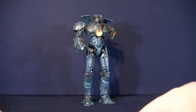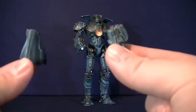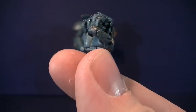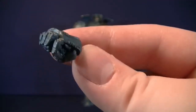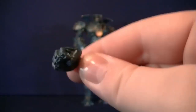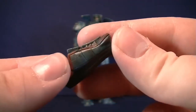Alright, so now Anchorage is open up out of his prison. First we're going to go over his accessories, which is a fist and a forearm. The fist looks very nice, has a lot of very good molded details. Some of this metallic blue and black paint in there really helps to make it a little bit of an eye-catching piece. Pretty much the exact same thing we got with Hong Kong Brawl Gipsy Danger, but it still looks really good. You also get the forearm here, which is pretty much the same thing too.